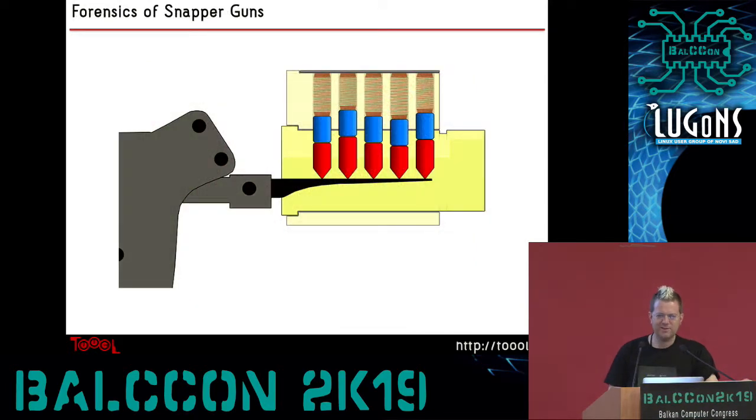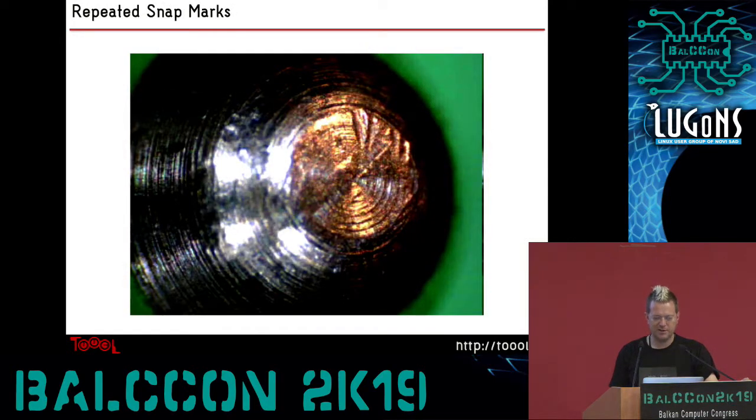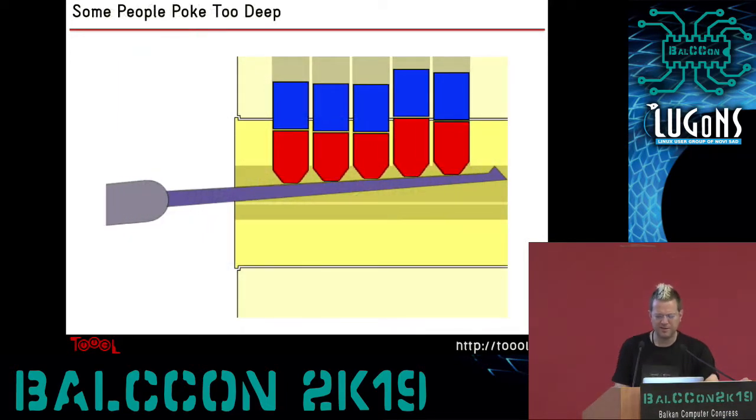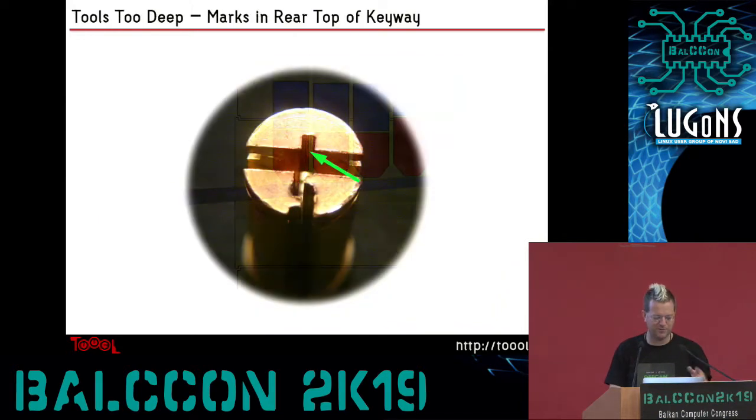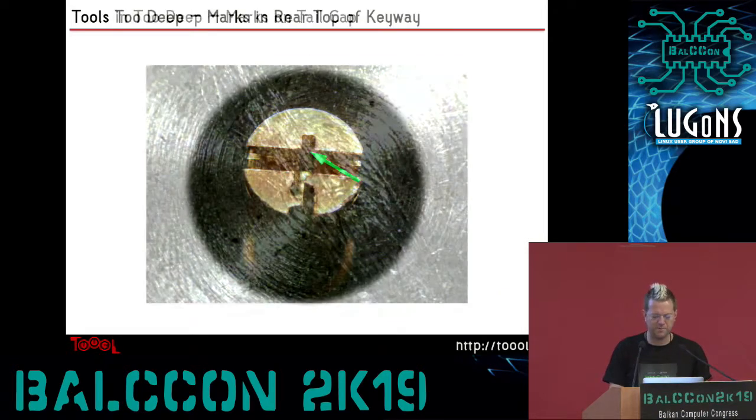The snapper guns, this is just a total bypass tool. There's no skill in it, so the lock sport people don't like them. But they're whacking the hell out of the pins, and so you can see these snap gun marks on the pins. And then, especially when you're beginning, sometimes you don't know where the last pins are, and sometimes you'll really jam the pick in and scrape the back, so you can find tool marks on the back of the keyway.